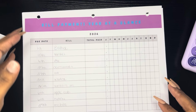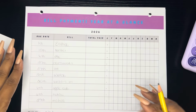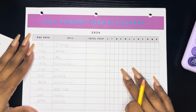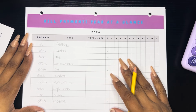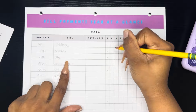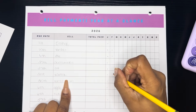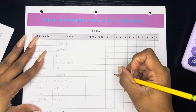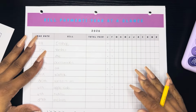Now this next sheet is my bill payments year at a glance sheet. All I'm going to do here is jot down the bills that I've paid for this month already. Like my car payment was paid, DTE was paid, water was paid, this came out, Apple and Netflix came out.